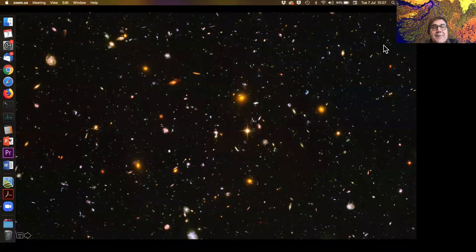And you can see all of those blurbs and blobs are galaxies that are outside of our galaxy, except for a couple of stars. There's a star right there. That's one star. And there's another star somewhere here. I'm looking for another star and I can't find another star. So anyway, all these other blobs are galaxies. And that means they're made out of hundreds of billions of stars.